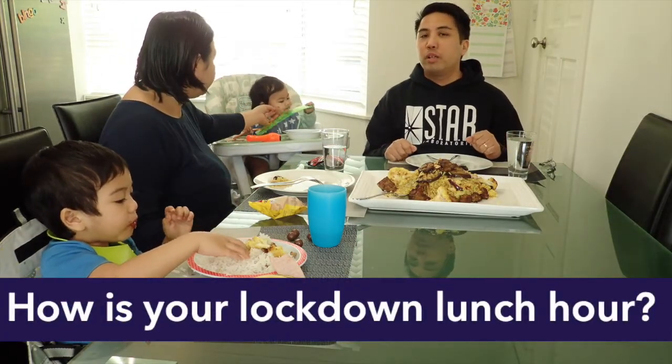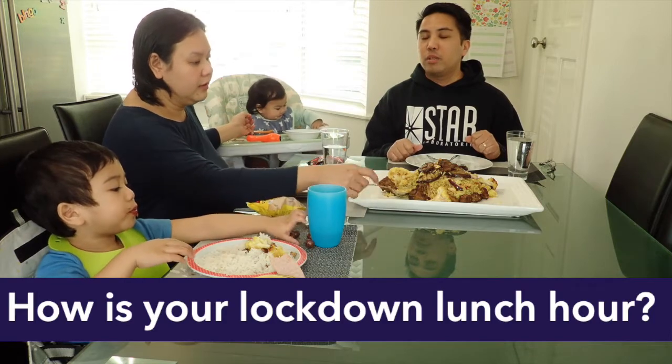One of the joys of working from home is being able to enjoy freshly cooked meals with the family. So for today, we're going to be having lamb makluba. Ta-da!